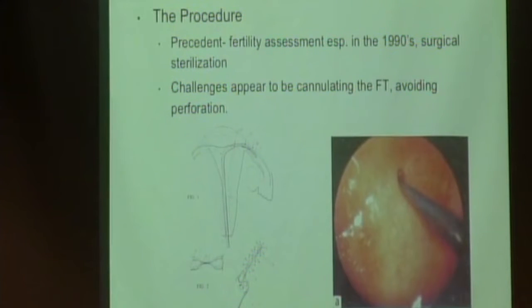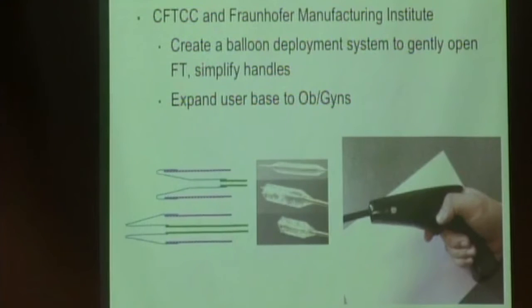is actually cannulating into the fallopian tube and avoiding perforation of the fallopian tube, which doesn't appear to be catastrophic, but it sounds to me like something you would definitely want to avoid. And so I was really fortunate to work with the CFT, CC, and the Fraunhofer Manufacturing Institute on a balloon deployment system. An averting balloon has been used previously. Is there some way we can do that to gently guide the falloposcope down the channel and avoid perforations?